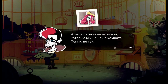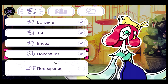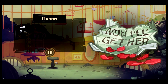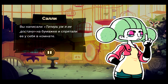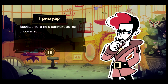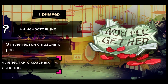There's something about those petals we found in Penny's something. Let's ask her about it. So, yeah, we found this. That's nothing. You wrote, "Now I'll get her," on a piece of paper and hid it in your room. That's not nothing. Actually, it's not the message I wanted to ask about. It's those red flower petals. The petals.